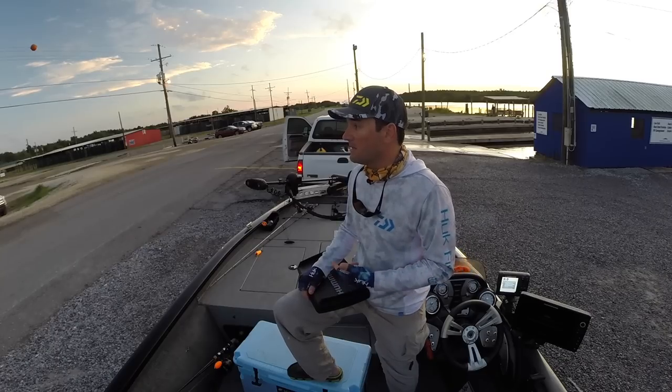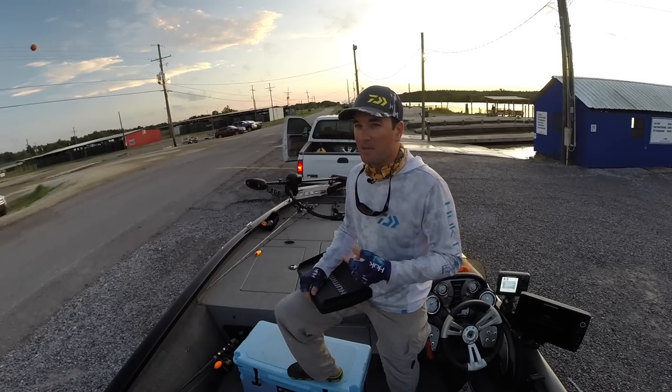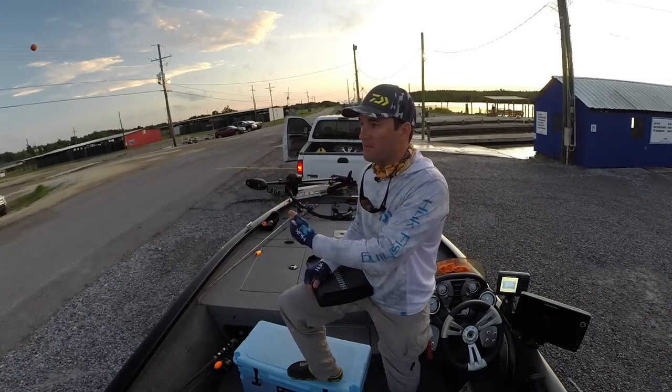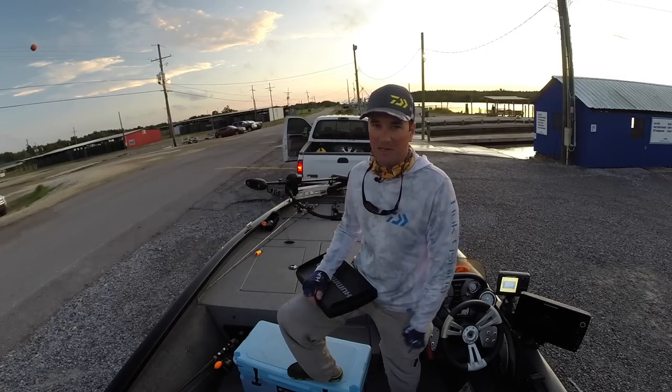So I'm going to go ahead and finish getting the boat ready, and I'm going to get this bad boy in the water. I'm running a little bit late. If I had things my way, I would have already been at my first fishing spot, but it does make it better for recording to have a little bit of light out.